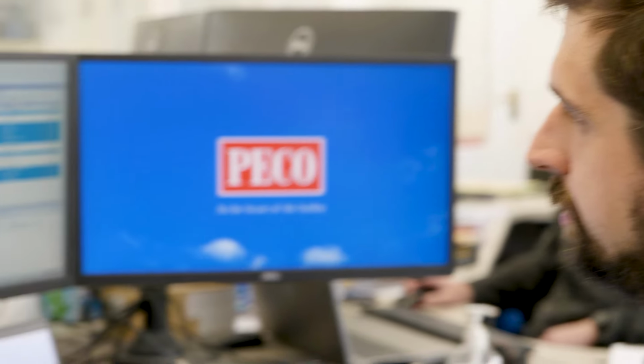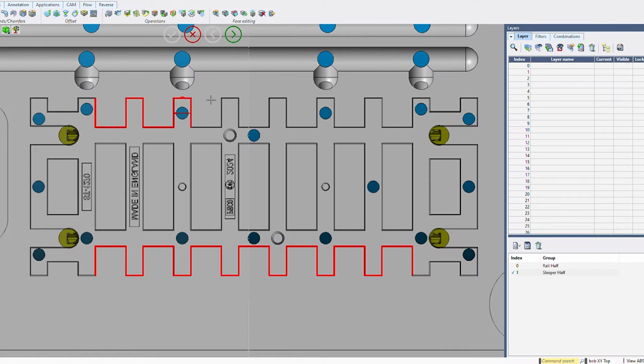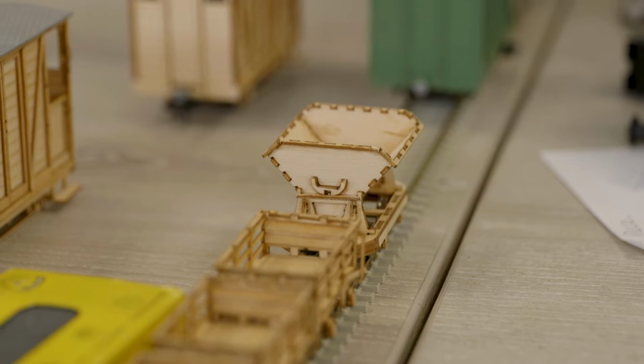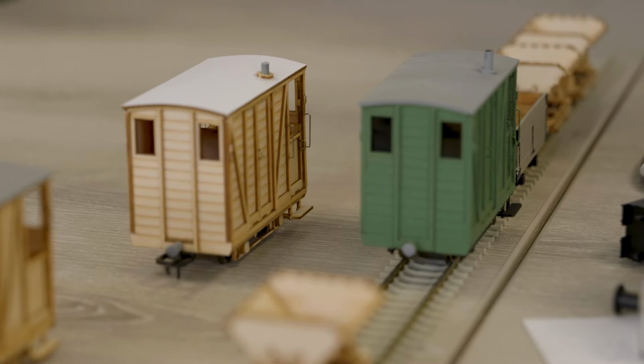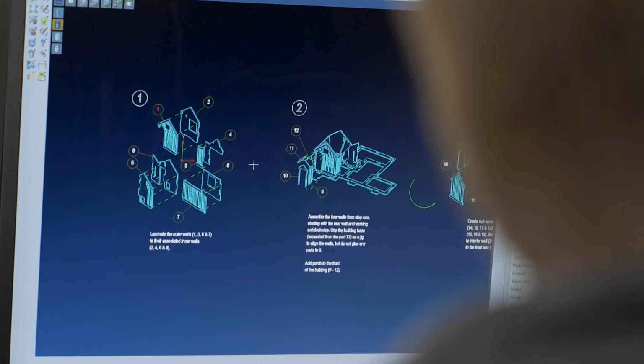VISI is used throughout our manufacturing process, indeed from concept to the final tool being created. We have numerous licenses throughout many departments. We also use it to generate laser cut wood kits with texture upon them, and the instructionals that then feed how people would assemble this equipment.